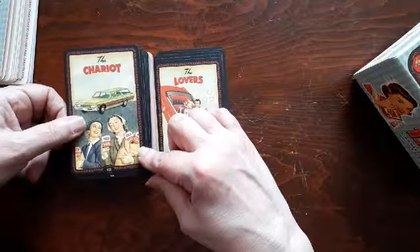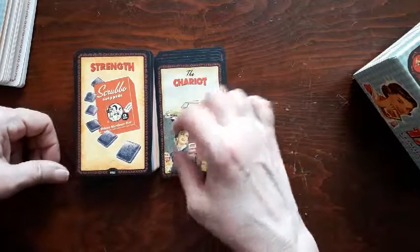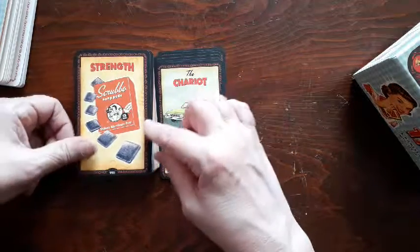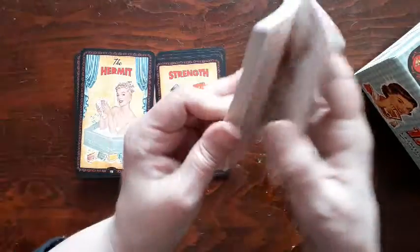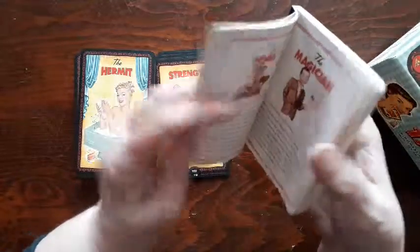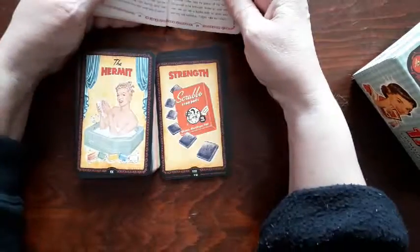The Chariot. Strength. The Hermit. Oh, this is a different... Let's see the Hermit, what they have to say about the Hermit, because usually we think of an old man going somewhere, not taking a bath here.